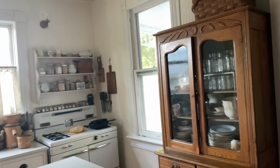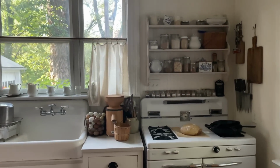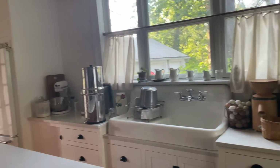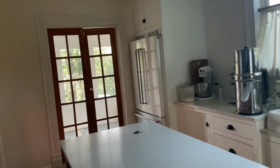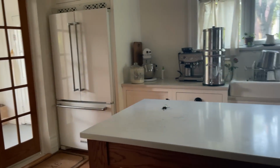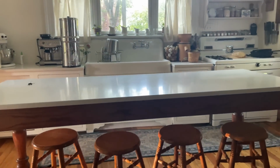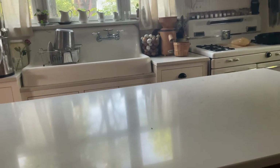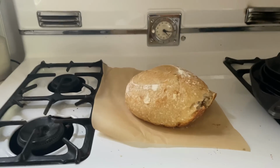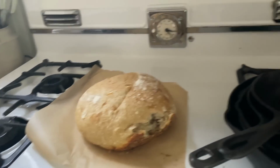So charming. I knew I was gonna love it, but it just feels so comfortable and timeless. Love that. This island is amazing. I think she had the countertop built for it, or ordered. She's famous for her sourdough bread. Oh, somebody took a little bite.